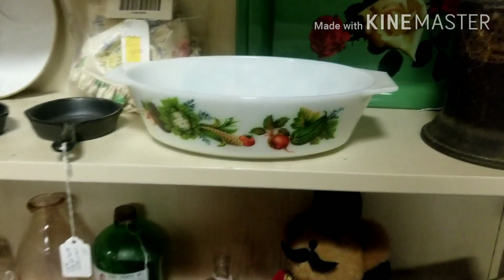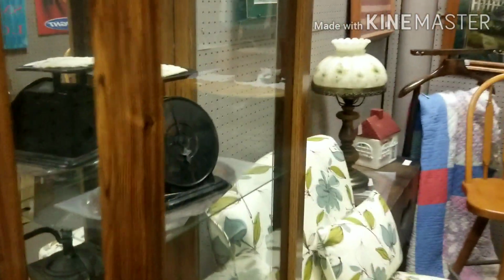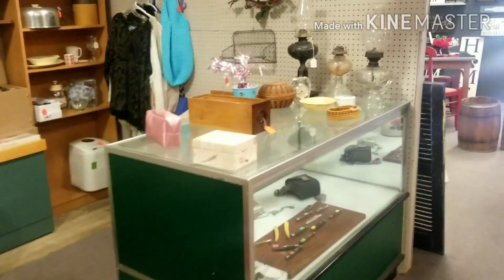See, why would you do that? That aggravates me. Why people would put tape right on the front of it, and then when you peel it off, you're possibly going to damage the item. That's a repop. There's a dog back here.